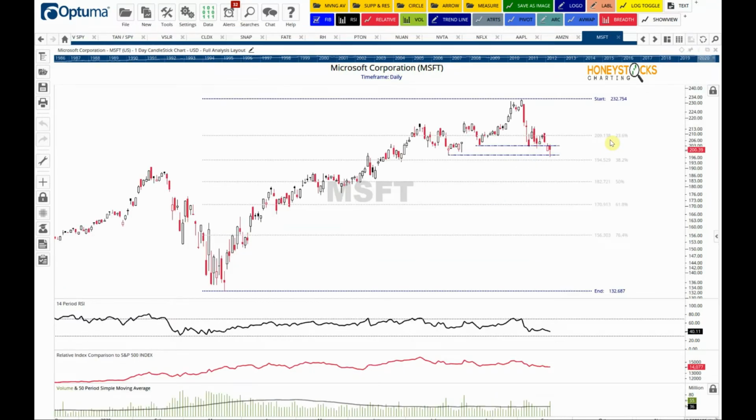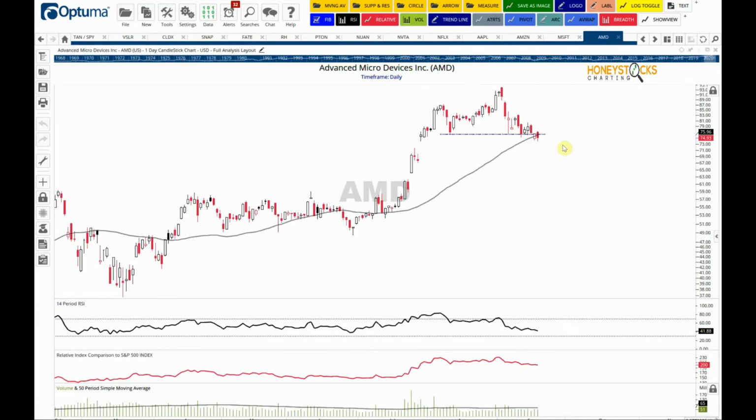And again, Microsoft, not overcomplicating it, building in some key support levels and just waiting to see where price bounces from, and just identifying a buy point that we think is offering a good risk to reward proposition. It did close above $200 for the week. So again, the round number concept, these significant round numbers quite often offer support and resistance also. So again, something I'm very, very aware of with Microsoft.